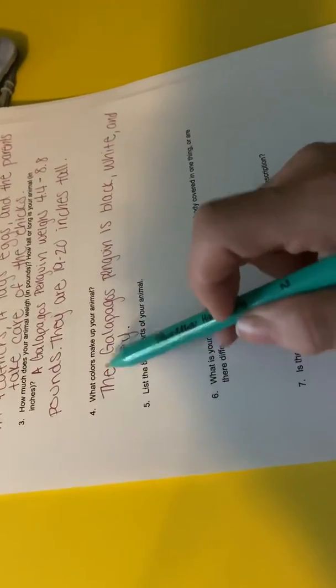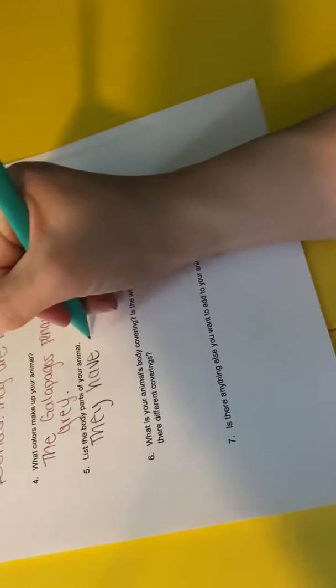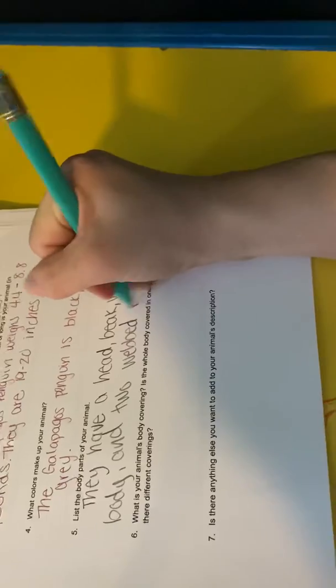So, my last question, I answered the Galapagos penguin. So now I'm just going to say, they have, let's see, a head, beak, wings, tail, body, and 2 webbed feet. And that's all that I need there. Okay, make sure you start with a capital letter and end with a period.